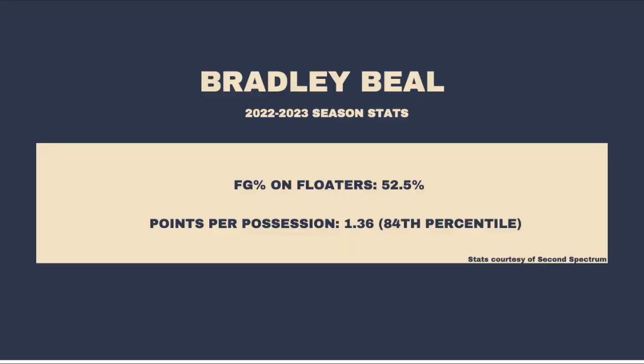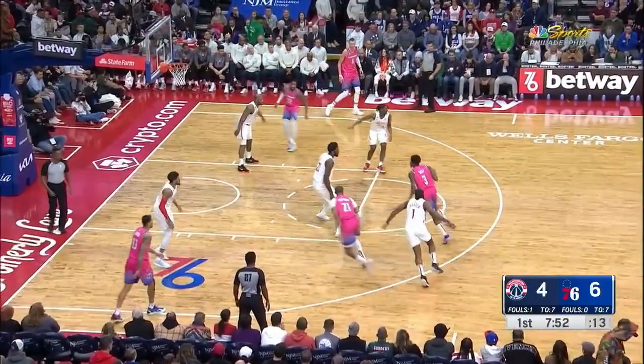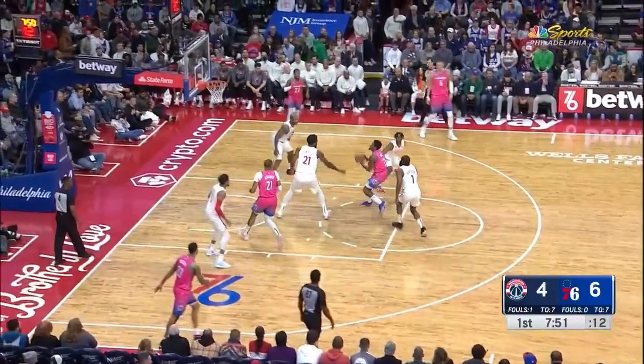Beal also has great touch on floaters. He shot 52.5% on floaters this past year and was in the 84th percentile in points per possession. Off this action, he reads Embiid is in drop. He takes a stunt dribble at him and then finishes off his right foot for a floater.